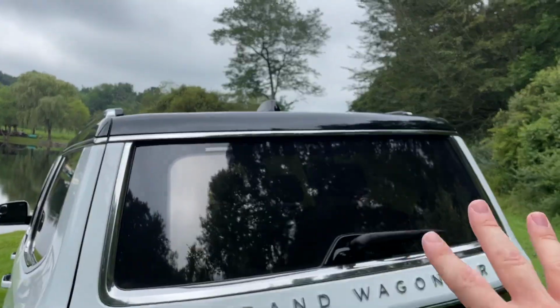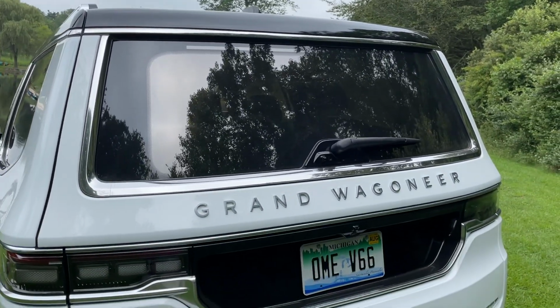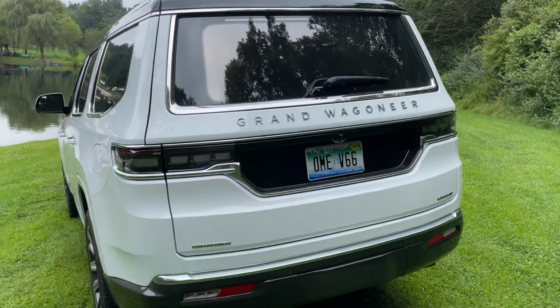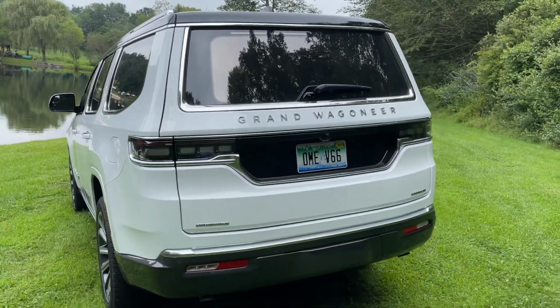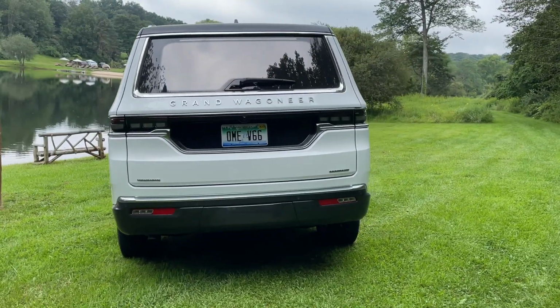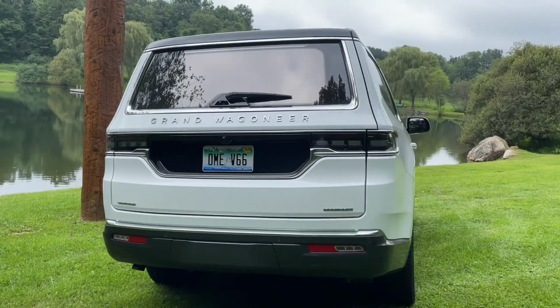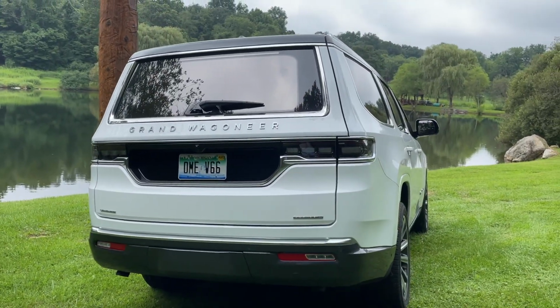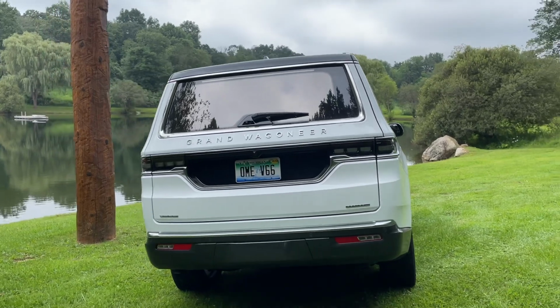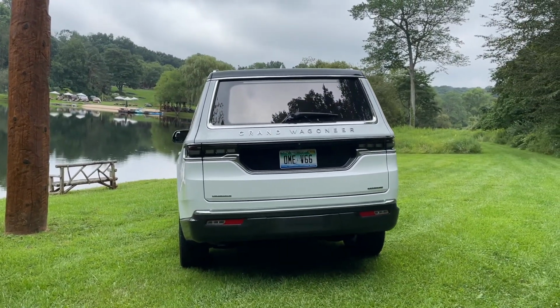Now, at the back, this is a little bit controversial thing here. We have this very big rear window, very reminiscent of the old Wagoneer. We have Grand Wagoneer written very big across here with a lot of chrome elements right here. I wouldn't say that this is the prettiest vehicle on the market, but again, with these big full-size SUVs, it's kind of hard to make them look very sleek and sexy. So I think this at least looks pretty intimidating. It looks pretty mean, and I do think it captures that luxury market very well.